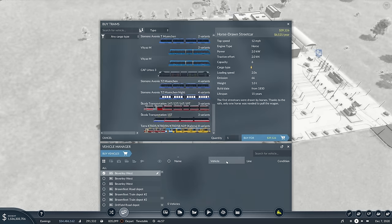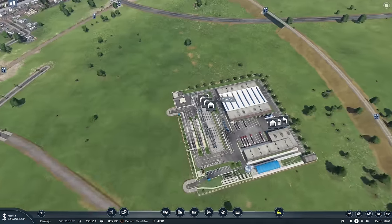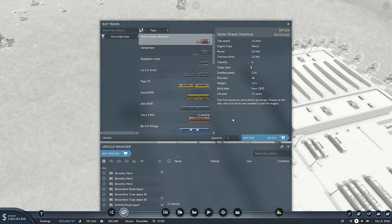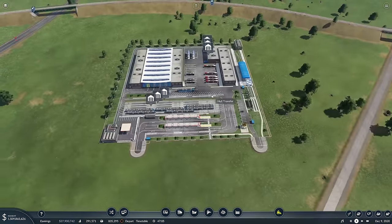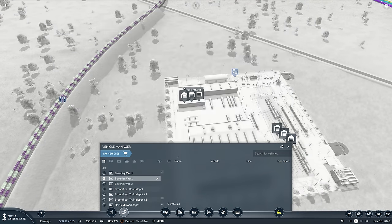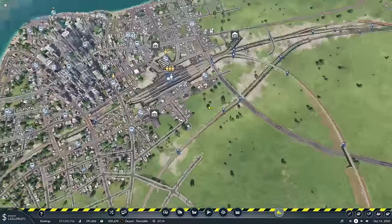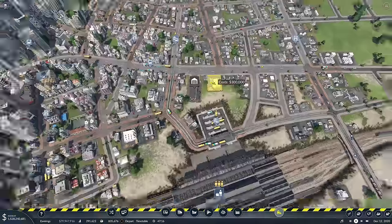So what's in here? What can we buy? So this is the tram depot. Can we buy a bus in there as well? Or is this just trams? It's just trams. Oh, hang on. So this over here, this is buses. Wow, this is like the coolest thing ever. That is really, really cool.